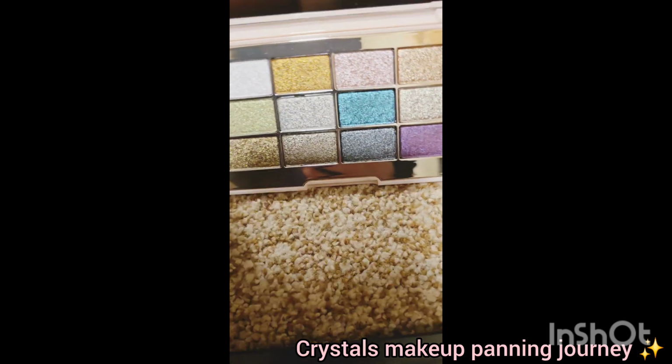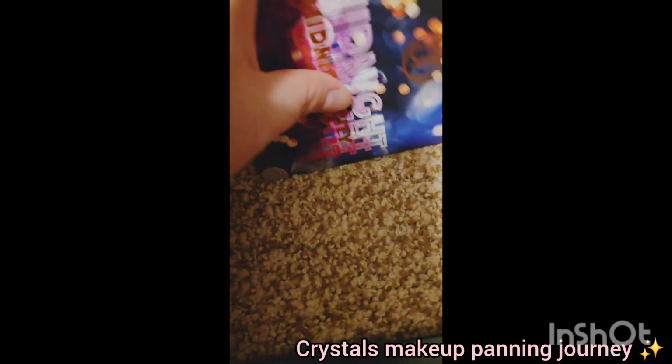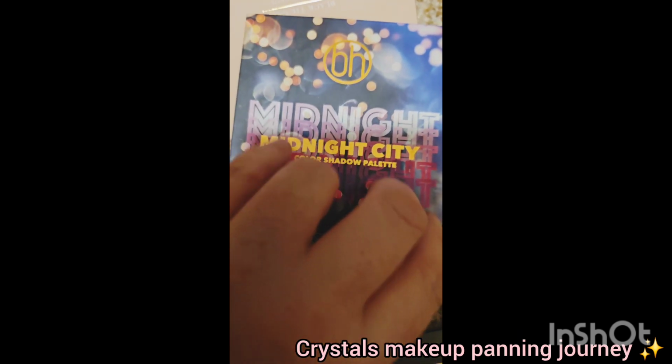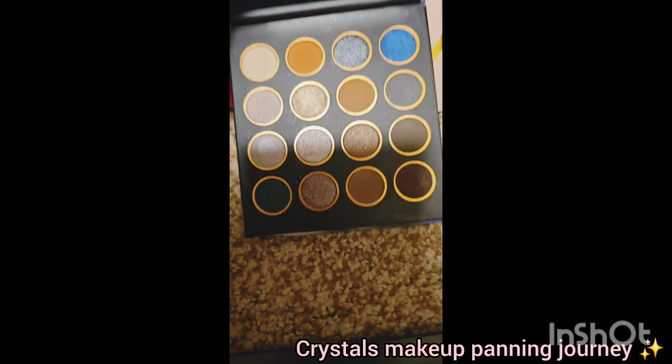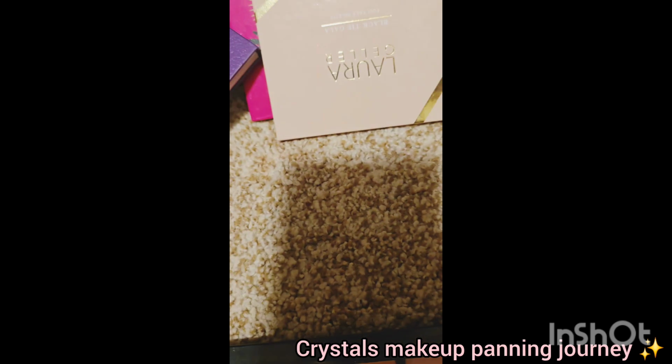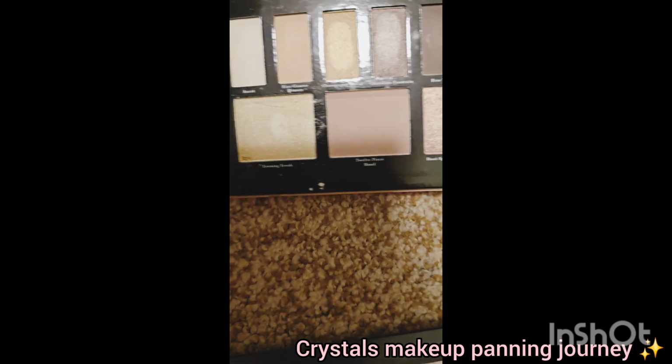And so that's really, really pretty. It was either I got it in a BoxyCharm or I got it from Kohl's, not sure. This was from Kohl's. This is the BH Cosmetics, and that's what this one looks like. I have a feeling once I start working on the BH ones, they'll get used up really fast. The Laura Geller Black the Gala, that's what this one looks like.